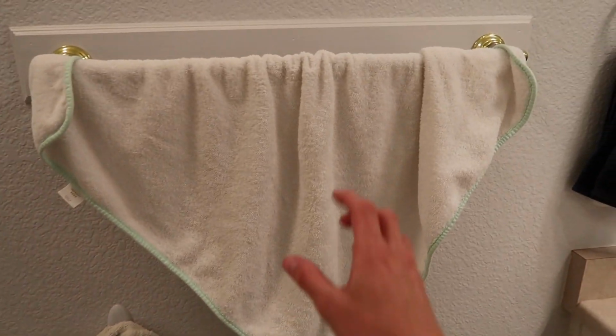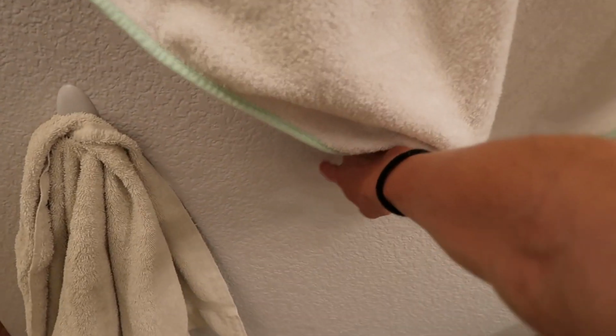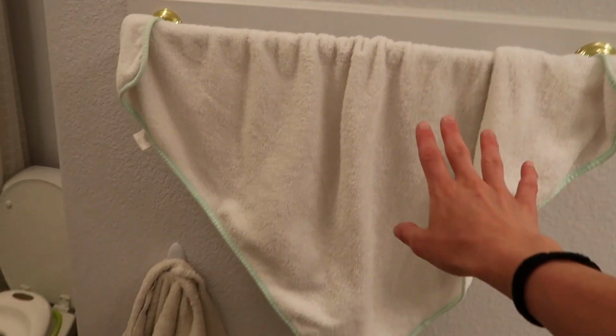Once Mia is a little bit older, I plan on installing a second hook, probably right here for Mia, so that she can do the same thing. But right now, Mia doesn't need it, so that's why it's up there.